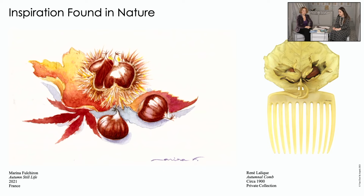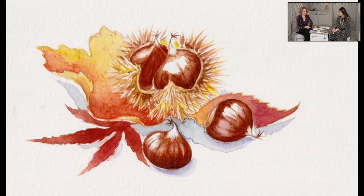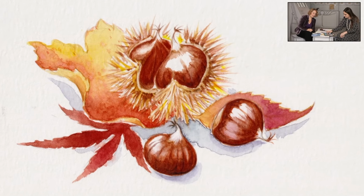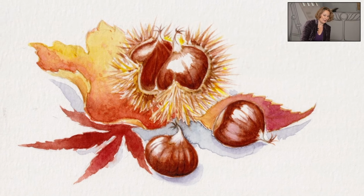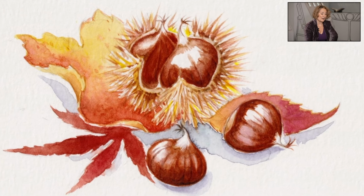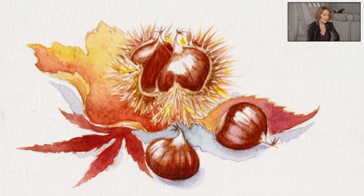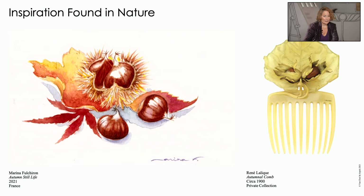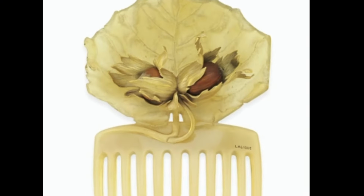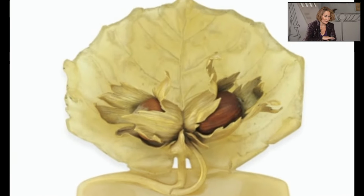Where does the inspiration come from? In this case, these chestnuts, this autumnal theme. Tell us about it. It's a watercolor of chestnut I made last autumn. And I think this theme could inspire Lalique, who was very inspired by nature. And he made this beautiful comb we can see on the right with the same theme, with hazelnuts made in enamel and horn, a beautiful leaf with lots of volume.